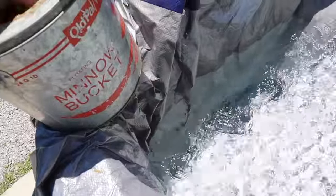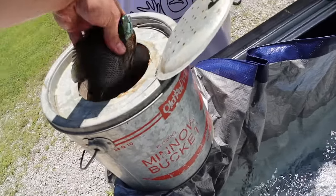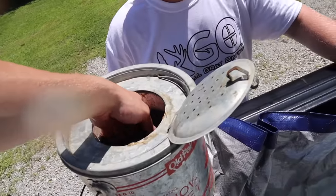Now, I know what you're saying. Kendall, dude, the fish are going to die out of the chlorine. Oh, my gosh. Yeah, they would. Well, they would if we left them in here. But we're not going to leave them in here forever, guys. We're literally going to swim with them for 2 hours. And then we're going to take them right back to the pond we caught them from and release them right back into the pond. That way, they'll be fine.